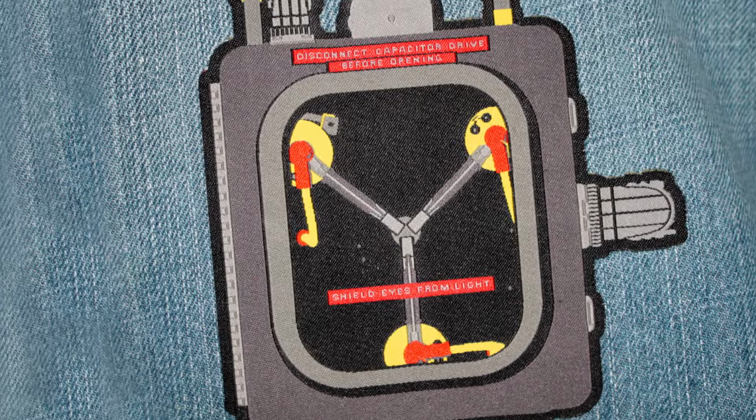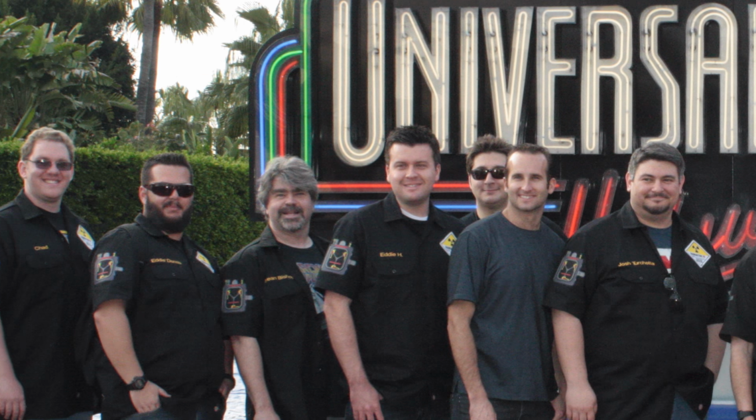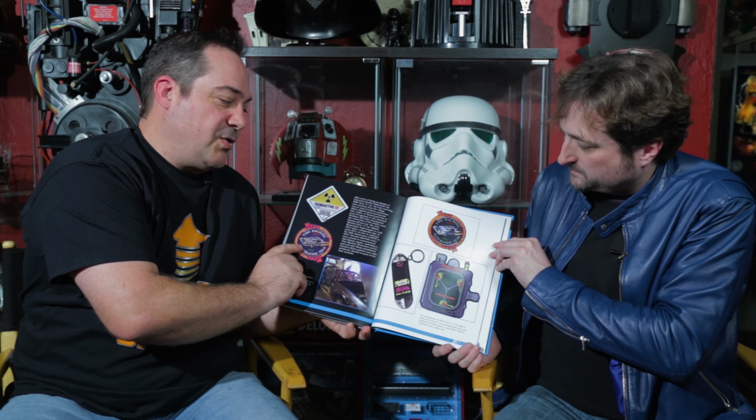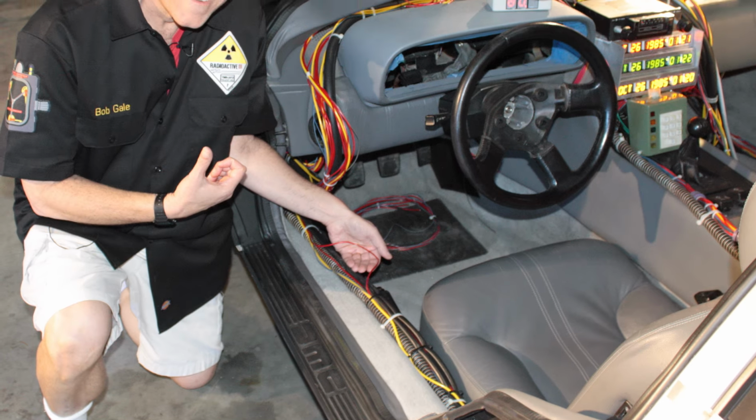We have the patches worn by the same people that worked on the DeLorean restoration. Yeah, and this is the mission patch, which sold out almost instantly. Bob Gale coming to see the car, probably at the halfway point, maybe. Anyway, I'm very proud of this book.